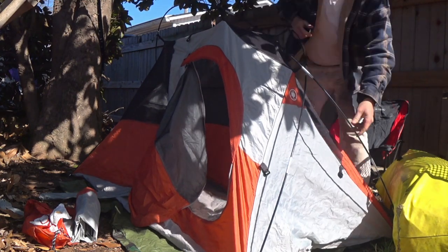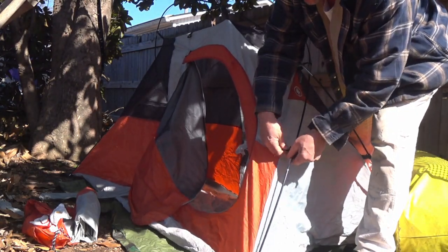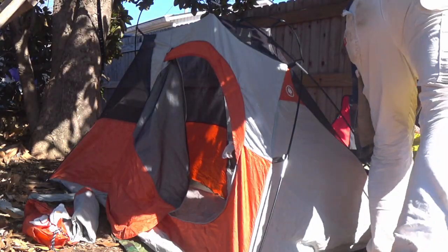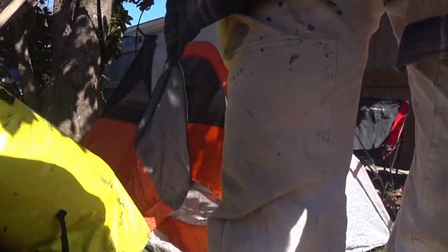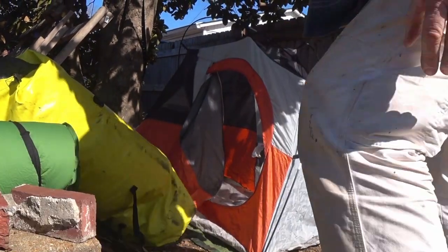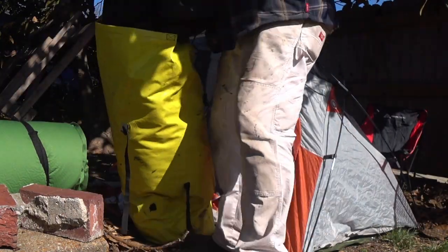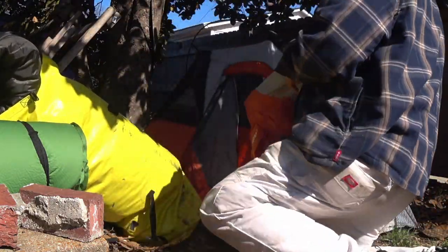Okay, we are almost done. Okay. Here is my dry bag. We'll talk about that in a second. I'm going to move my camera back a little bit. There we go. Anyway, there's the tent. Well, let's put the rain fly on, because we know rain's coming.